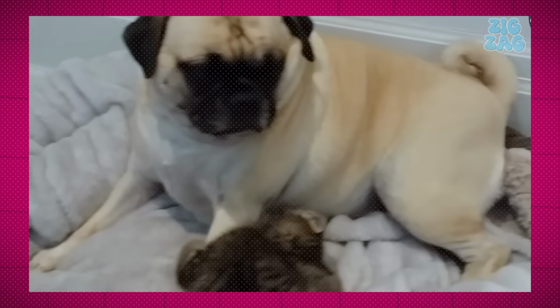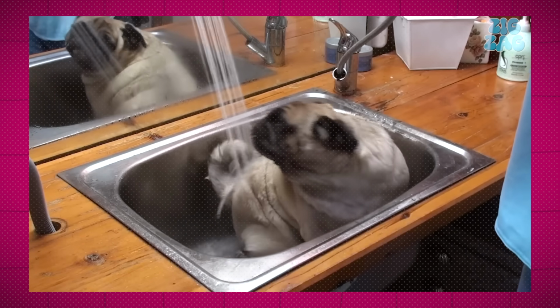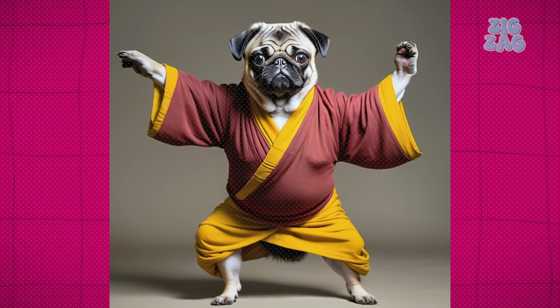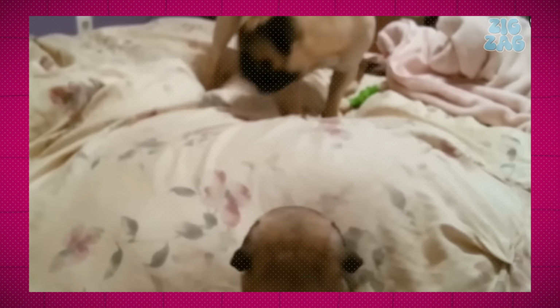The earliest records of pugs come from China, where they were kept as pets in Tibetan Buddhist monasteries. It's known that pugs have existed since at least 400 BC, making them one of the oldest dog breeds. I don't know about you, but that immediately makes me think of them as little monk warriors, and I find that hilarious. The pug's original purpose was to serve as lapdogs for Chinese emperors, which is why they may not require as much exercise as other breeds.